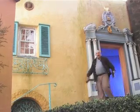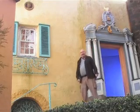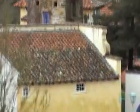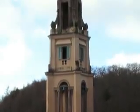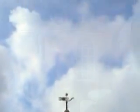This is Prior's Lodging, which was used as Nadia's house in Chimes of Big Ben. Rising up behind Prior's Lodging is the bell tower, which was seen in Arrival when Number 6 runs up it, looks out, runs around.